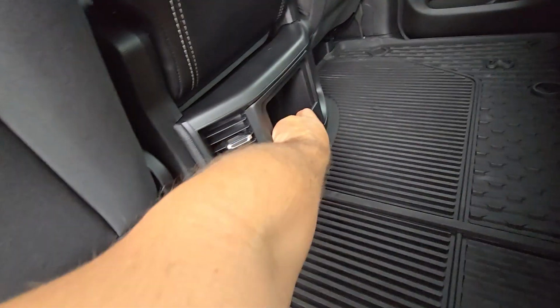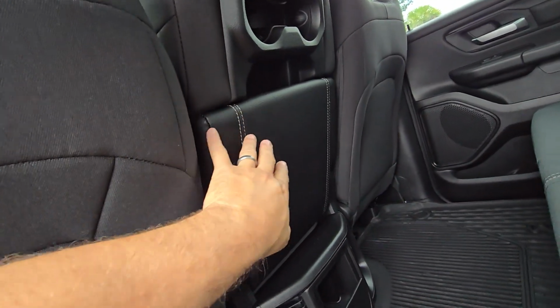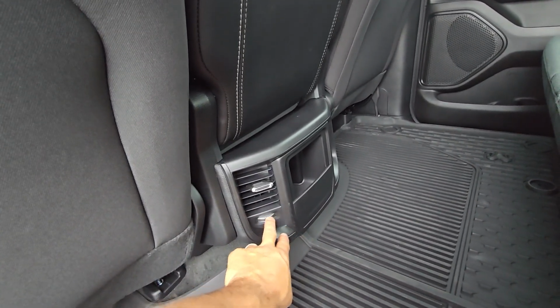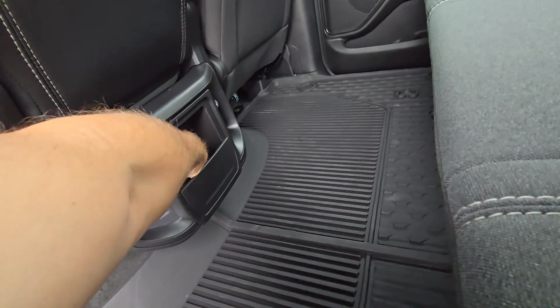Awesome amount of space. Compartment cubby right here. This is part of the fold down console in the middle, which I love. We will show you that. That's so nice. You've got air vents back here that you can open and close. Console cubby right there. I do not see any USB ports inside of that. Look at this though.